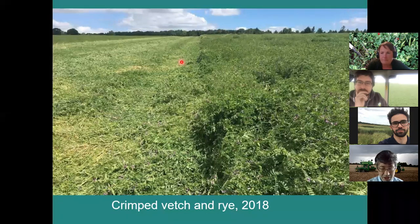In conventional systems, we still are pretty reliant on glyphosate. The main thing there is to use it in good time to allow, as I say, sufficient time to break down the mulch cover before the crop.